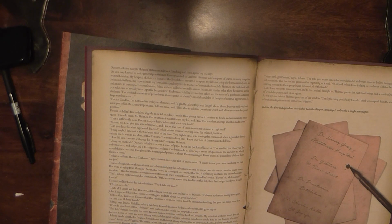"As you may know, I'm not a general practitioner. I'm specialised in cerebral illnesses and am part of teams in many hospitals around London. My hospital of choice is, however, the Bethlehem Asylum. I've spent my life studying the human mind, and, as John could tell you, my reputation in my domain is equal to yours in matters of criminal affairs, Mr. Holmes. We both deal with sick minds in our respective professions. I deal with so-called criminally insane brains, no matter what their behaviour, while you take care of socially unacceptable behaviours." Taubman Goldfire's voice has taken on the tone of a professor lecturing students. "I've devised a number of procedures allowing me to identify mental troubles in people of normal appearance, a large number even."